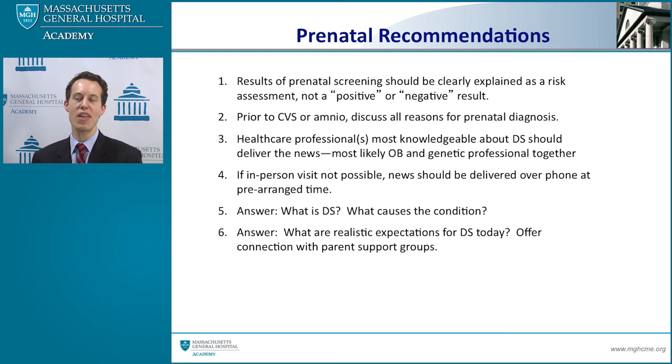That is, do we give them a phone number that says, if you really want to know what it is like to raise a child with Down syndrome, here are some other parents who actually have done that, and they could tell you what it's like for their marriage, what it's like for their other children.